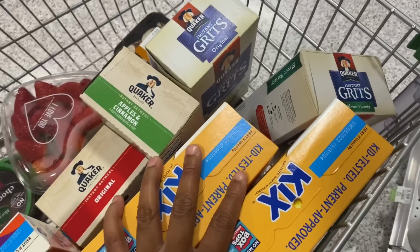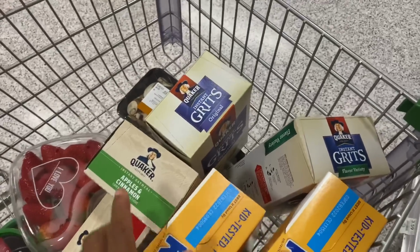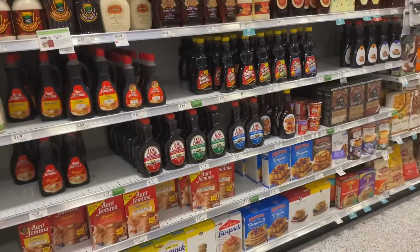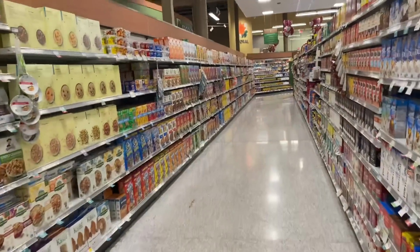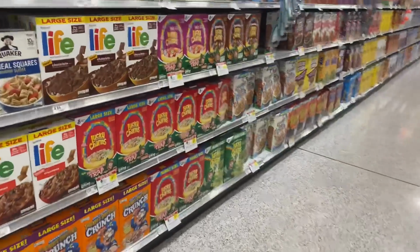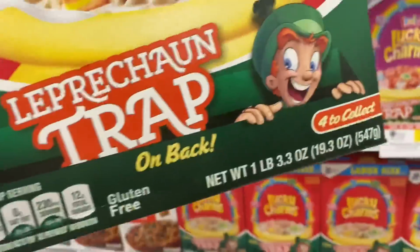1, 2, 3, 4. 4 deals. I can get 1 more deal, I'm sure of. I think I'll make that my cereal deal. The bigger cereal. We'll try this and see how that works out for us. We'll do the Lucky Charms family size. Hopefully we don't go over with the ounces.